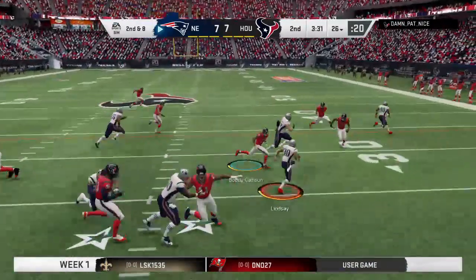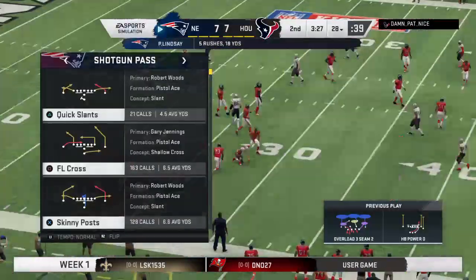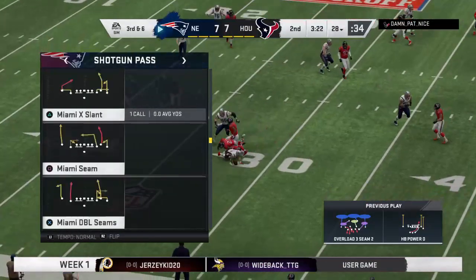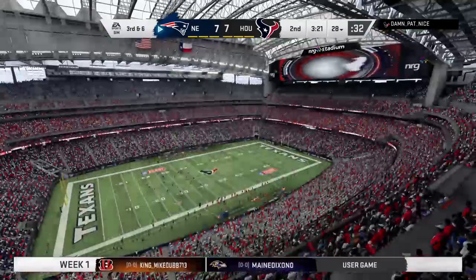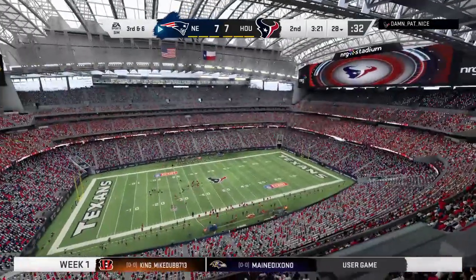On 2nd down, it's Lindsey. Only a couple there as he'll be brought down about the 28. Well, he hasn't made much of an impact in the running game thus far, and after that last run, not much is going to change in that area. He hasn't been able to get anything going, and really the offensive line not helping him much.